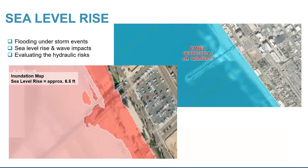And then finally, one thing I want to touch on is sea level rise. That's something that's very important to this project. It's a big consideration. As you might be aware, there's already flooding that occurs along Strand Way in certain storm events. And so that's something we need to take into account. We're considering up to 6.5 feet of sea level rise. Again, some of that is based on permitting requirements that we're looking at. But we're doing a very detailed hydraulic evaluation and seeing how that impacts our project.